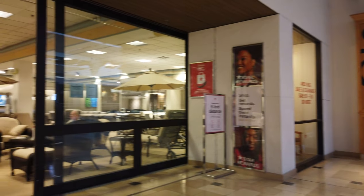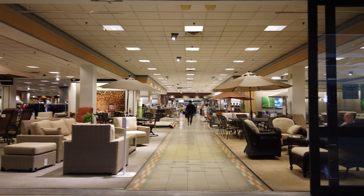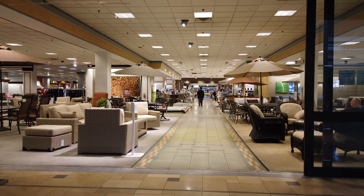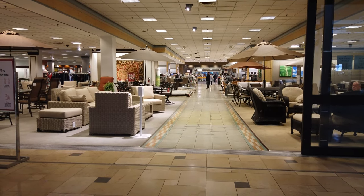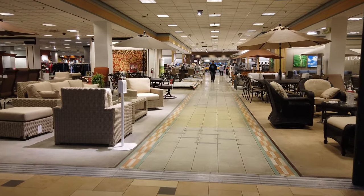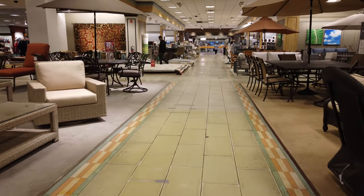Now, this particular Macy's right here used to be a Strawbridge and Clothier, and I don't think they've done any renovations or upkeep on the property since it was Strawbridge's. It had to be at least 2006. But as you can see when you walk into the place, the flooring is very old.